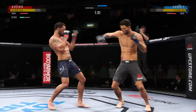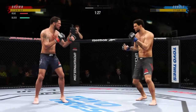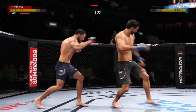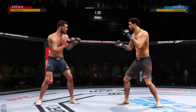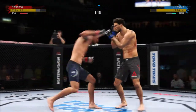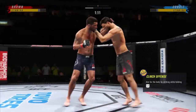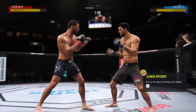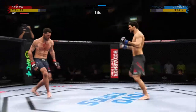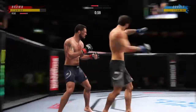Oh, that's going to soften him up. Massive knee to the body. All right, he'll engage in a single collar tie. Slams a glancing right hand upstairs. All right, he closes the distance, gets the single collar tie. Liver kick, if you take those kicks, it's gonna shut your body off. Ooh.